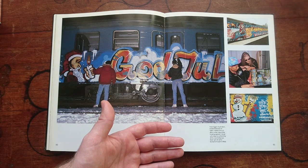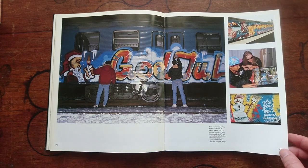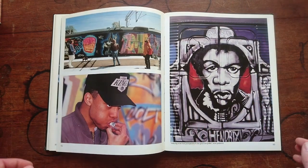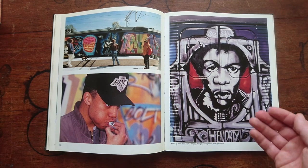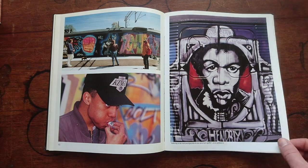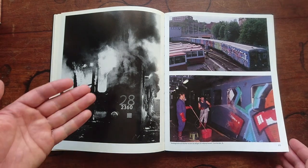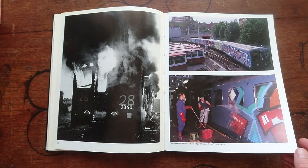This is a paraphrase on a poem when they put in some graffiti. Jimi Hendrix. Is it crazy? How much time did they spend on this piece? I mean, amazing. On a train. Burning train. Crazy graffiti writers putting fire on a train.